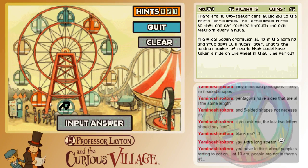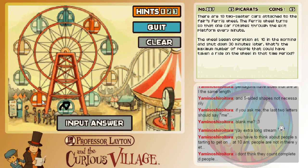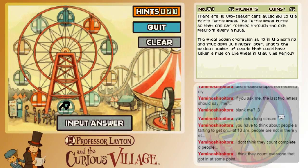The people in this... You have to think about people starting to get on. At 10 a.m., people are not in there yet. Yeah, so there's nobody in there. Person gets on. There's 2, 4, 6, 8, 10, 12, 14, 16, 18, 20. Alright, and that took 10 minutes. And from that point on, people kept getting off and then getting on.